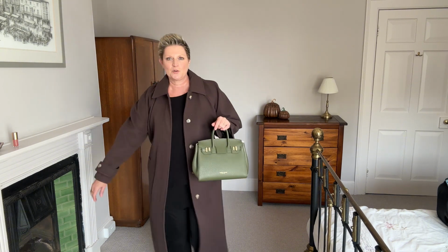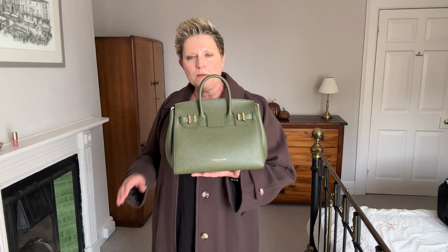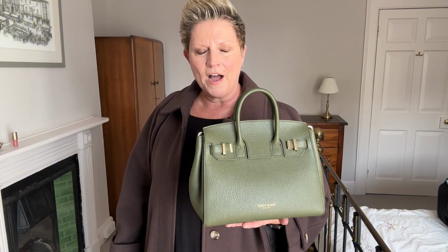So let me just tell you quickly about this bag. This bag here is from a company called Teddy Blake. Teddy Blake is an American company, and they make these absolutely beautiful handbags. They're very interesting because I think the reason why I didn't know of them is because when they advertise, you usually see people advertising their handbags on things like YouTube or Instagram, and let's be honest, that's where the world is going nowadays.